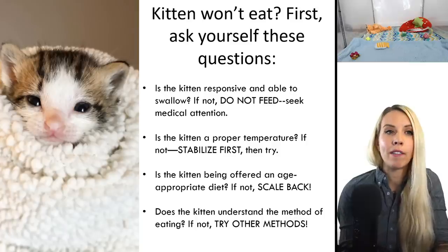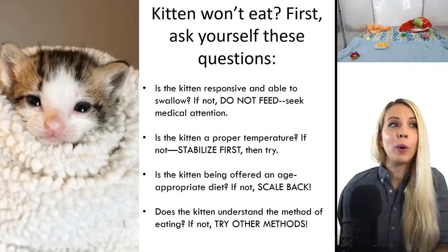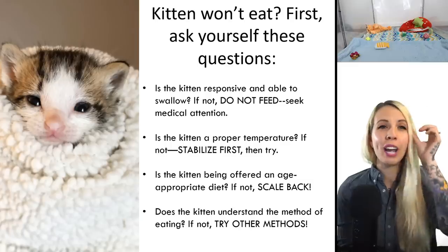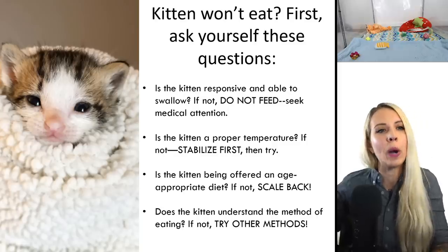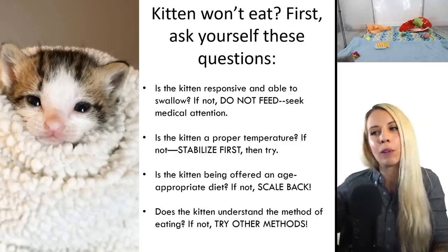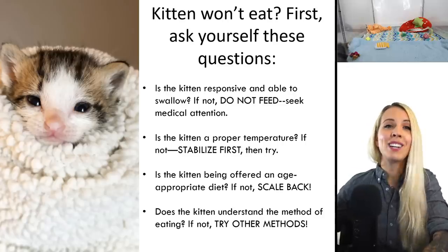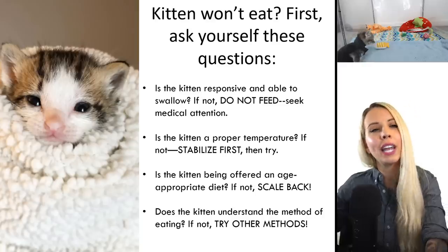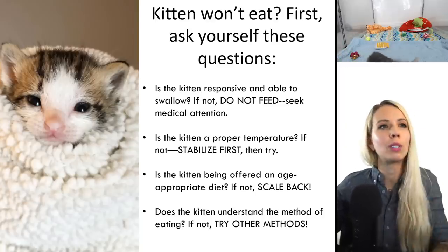Are they being offered an age-appropriate diet? Sometimes people say the kitten won't eat, but if you were trying to give baby Ray wet food, he's too young for wet food. So, oh my gosh, he won't eat. Well, because you're trying to feed him the wrong thing. So scale back. Let's give him formula. Does he understand the method of eating? Maybe he doesn't understand how to eat out of a bowl, but he understands how to eat out of a syringe or out of your hand. So these are my main questions I would ask for a kitten who's not able to eat.